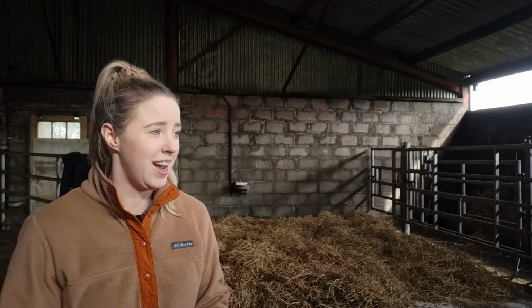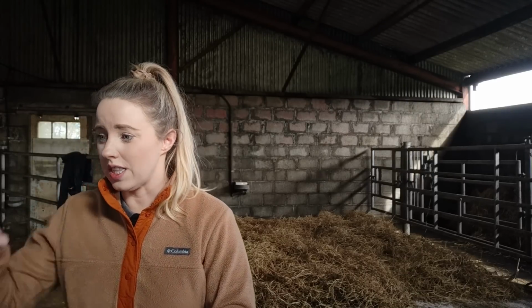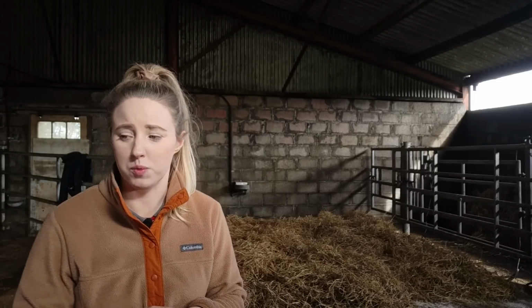The sun is out, which is great. So I'm going to throw the silage into these guys now. I'm actually meeting friends in Cork for dinner early this evening, so I don't have a whole lot of time. I'll probably come back tomorrow or the day after to talk about the bulls we're using.